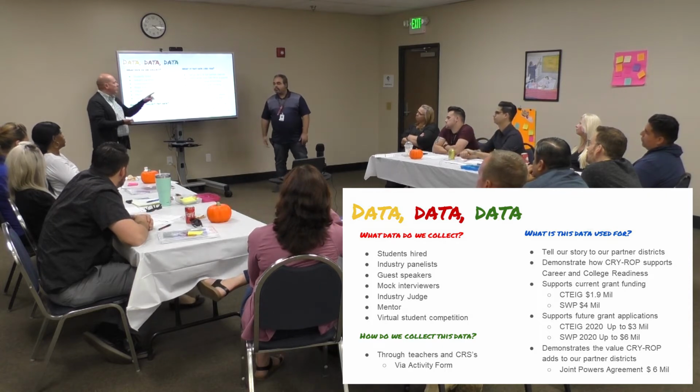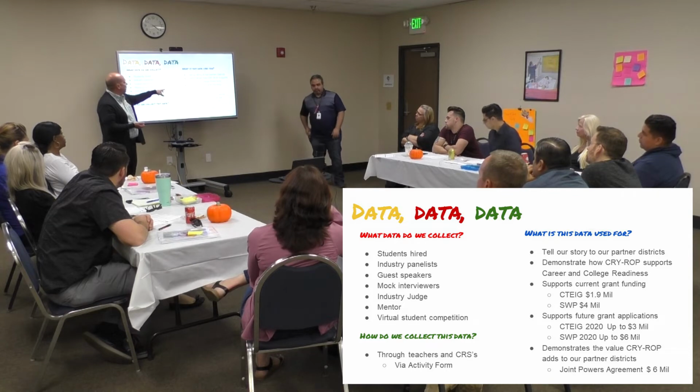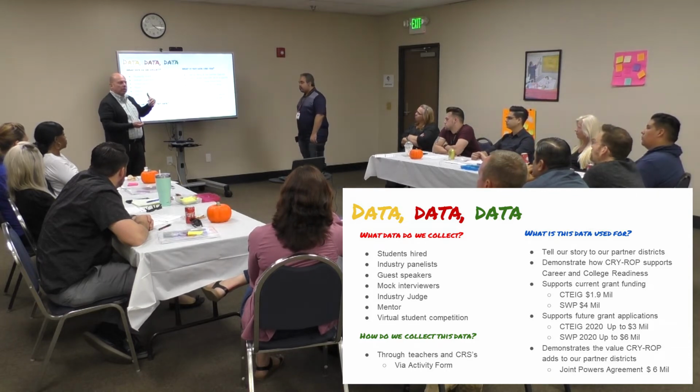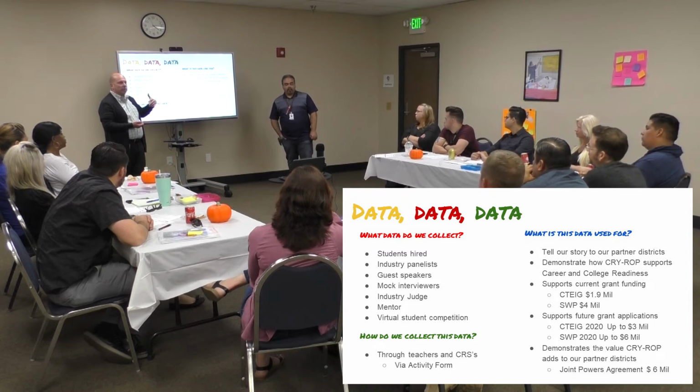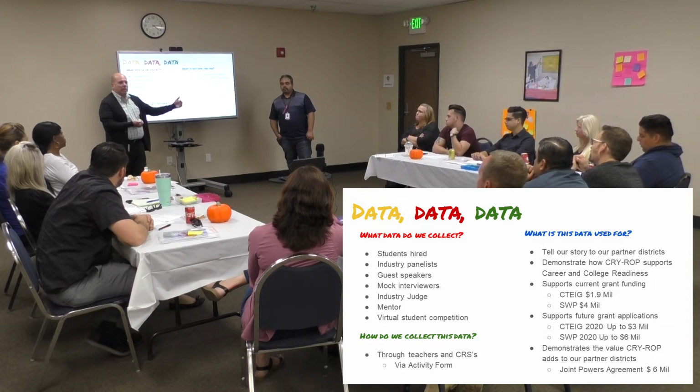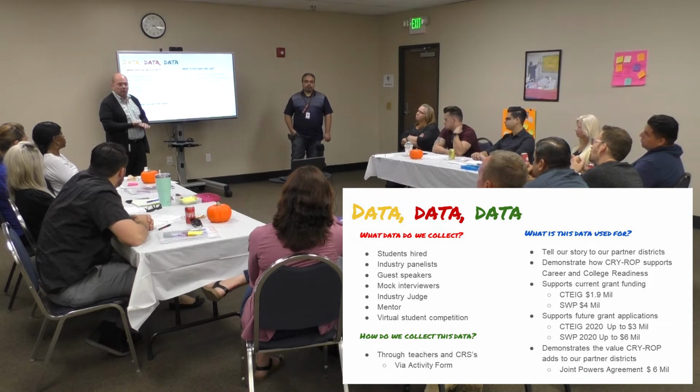For example, without big value supports, current grant funding, CTIG, currently $1.9 million. Well, there was a larger award like 3-4 years ago, a couple years ago. Without that CTIG funding, no laptop carts in classrooms, and no maintenance of those laptop carts. So imagine going back to your classroom tomorrow and the laptop cart's gone.